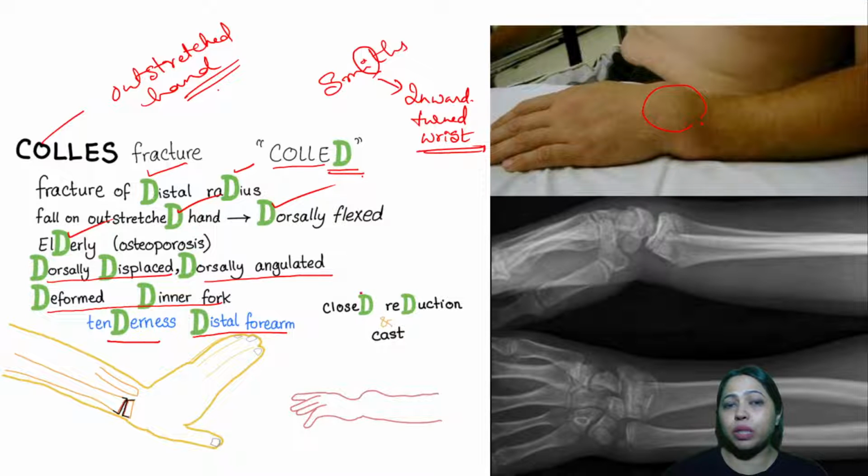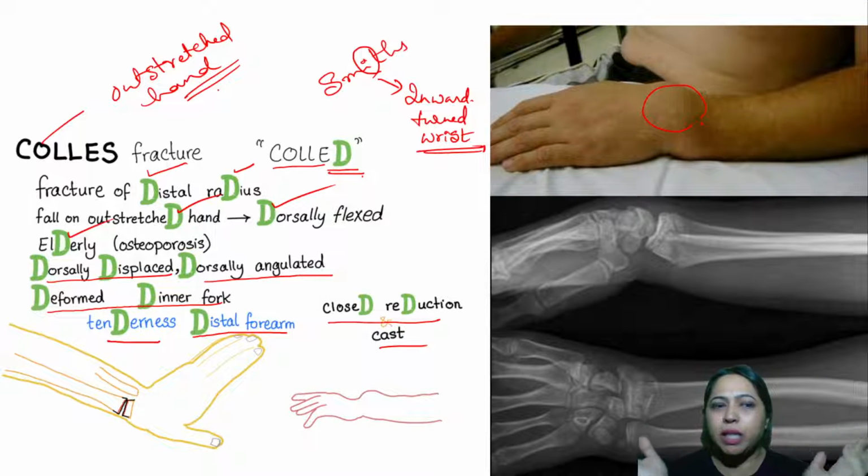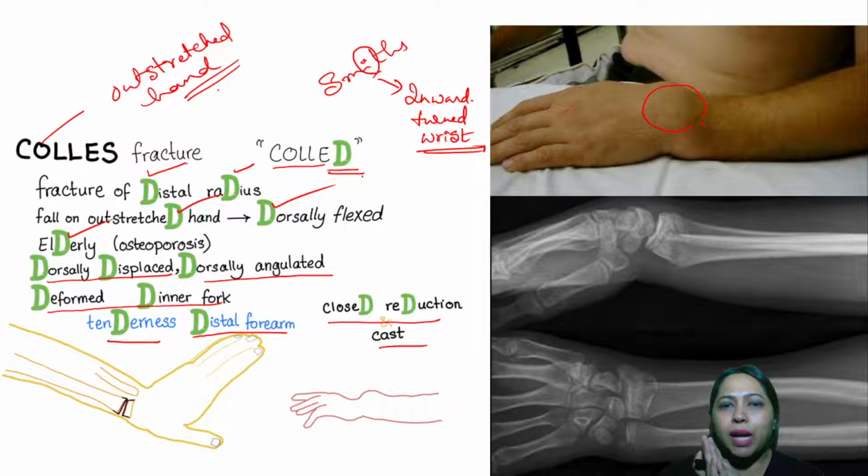And what do you do for this? You do the closed reduction and cast. Correct? This is what you do. So remember, all the D's will give you the Colles fracture answer. Okay, isn't this interesting? Yes.